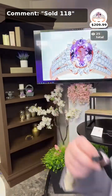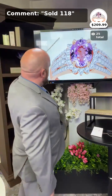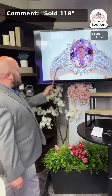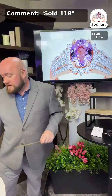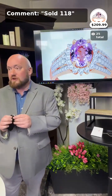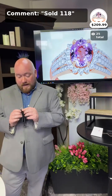First, surrounding your Kunzite at the center, then a double row down the center of your shoulders, then 2 more rows at the top and bottom of your shoulders for a 4-lane highway of sparkle down each shoulder of your ring, which is 925 sterling silver with 18 karat rose gold vermeil.